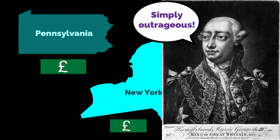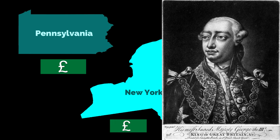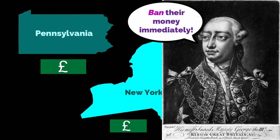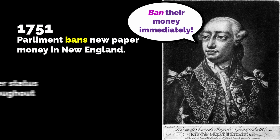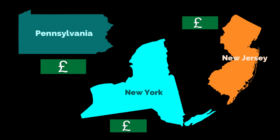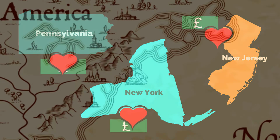Meanwhile, back in Britain, Parliament and the King could not believe what they were seeing. To them, this was proof that the colonists had serious moral failings and could not be trusted to rule themselves. Parliament banned new paper money in New England in 1751, and by 1764, legal tender status was revoked in all 13 colonies with the Currency Act. But by that point, the colonists, and especially their governments, really liked the paper money, actually.